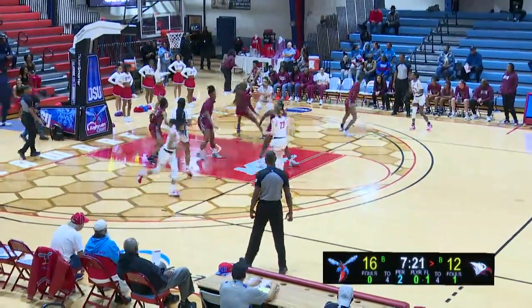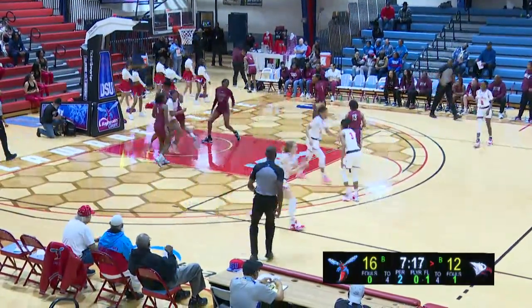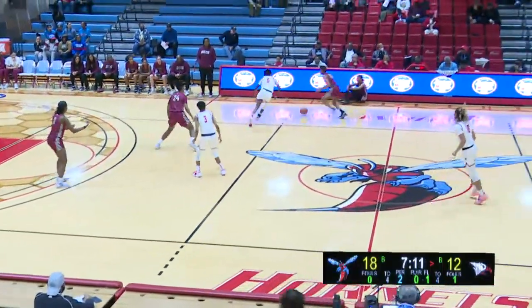Johnson, right side, gets it down to Martino near the baseline. She'll bring it into the lane. What a pass, a great look. And Brianna Dodson ready for it, waiting for it right there on the left side, and put it up and in to make it 18-12.